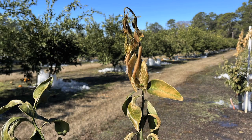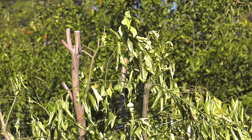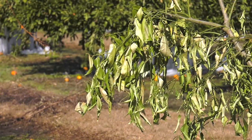When it's frozen and it starts to thaw out, things start to happen. So it takes time to reveal that. But say we had to cut back all of the foliage that's on this tree, or cut back the limbs because of burn back. That will affect production next year because you're cutting off the production part of the tree. So it could affect us that way.